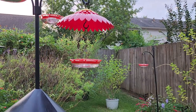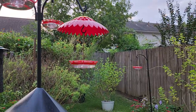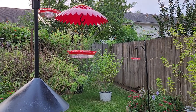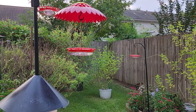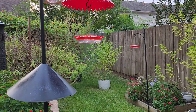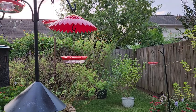In any case, they're highly, highly attracted to the color red, but please don't put red food dye into the hummingbird nectar, because that is not good for them. Just like red dye isn't great for us, it's not good for them. So please don't do that.